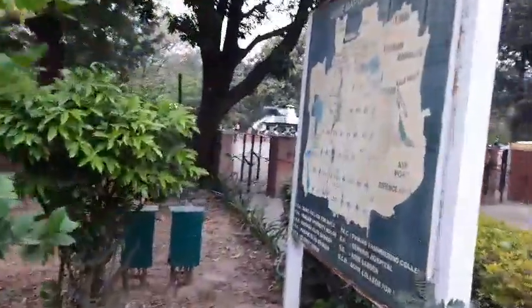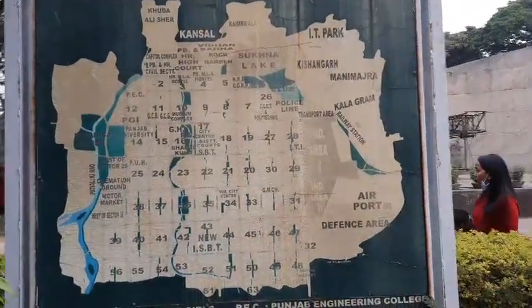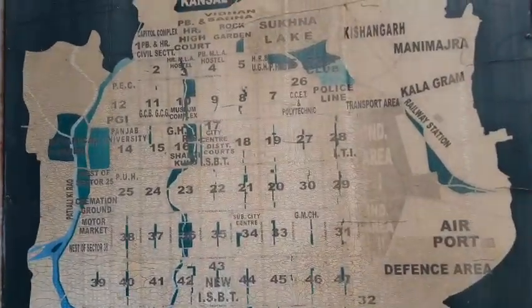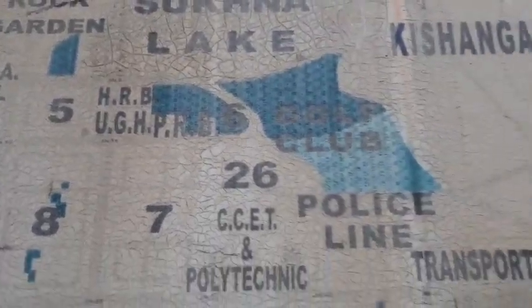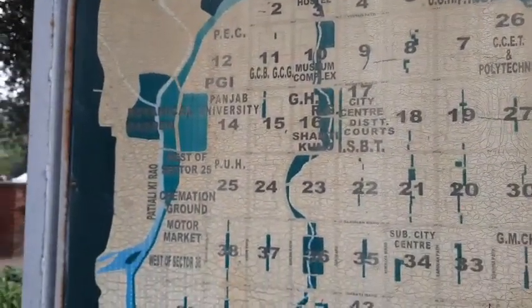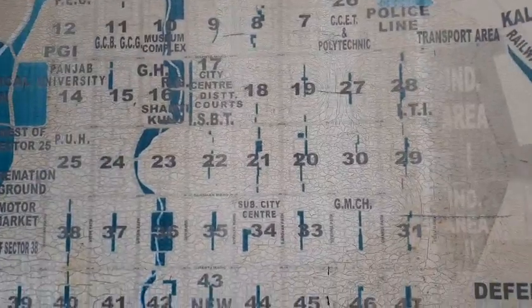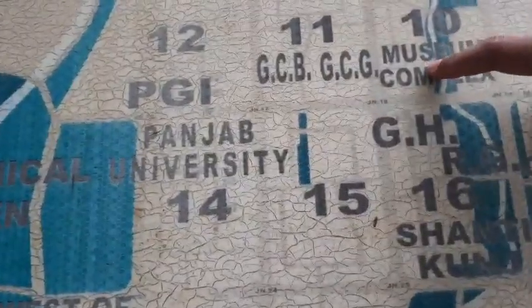That is Chandigarh's map in front of you. Guide map of Chandigarh. So basically, there is a Sukna Lake, then a green belt is there, reserved forest is there, and we are somewhere here. There's the museum complex, sector 10.